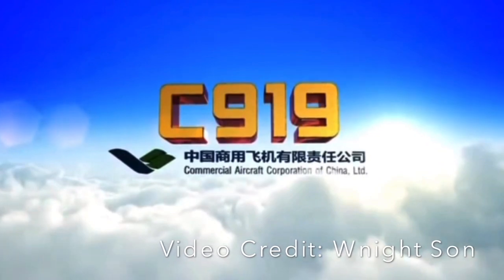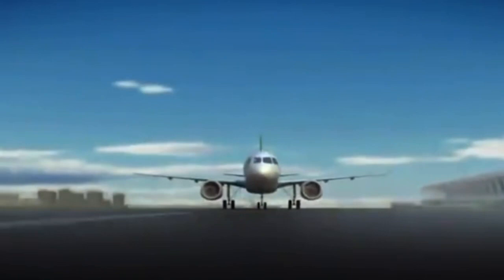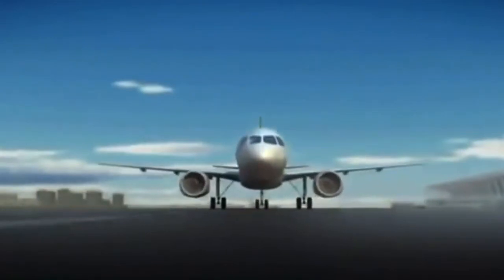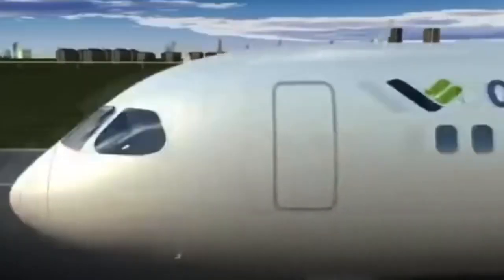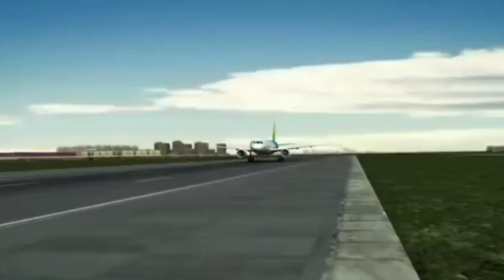Now, onto a basic part of this aircraft. They had started designing and researching the airplane for about 10 years now, and they're already testing a few of these aircraft, and they're building their test planes at their current factory in China.